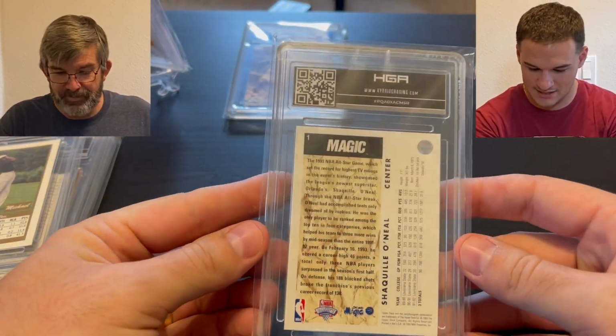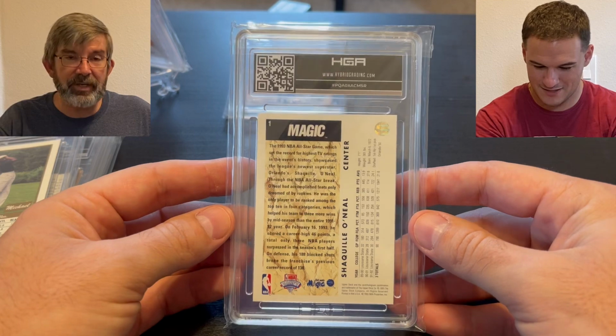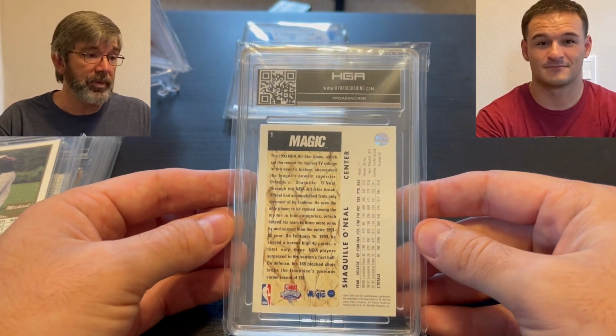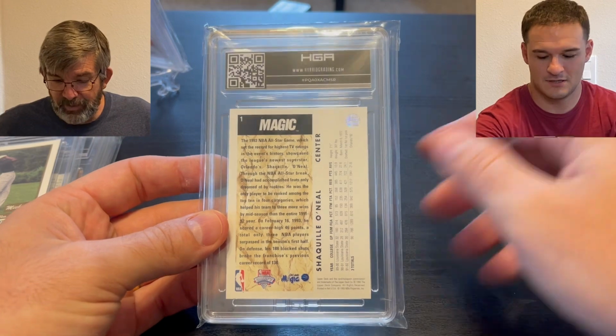All right, so this one is the Shaq number 1. Is this the NBA draft one? This is the one, 92, 93 Upper Deck Shaq. This is the one that we got out of the toenail lot, which had all the packs that were sealed in it. So we actually opened the pack, and I think John pulled it. We had this graded at a 9+. So we say 9. Value again was $150.